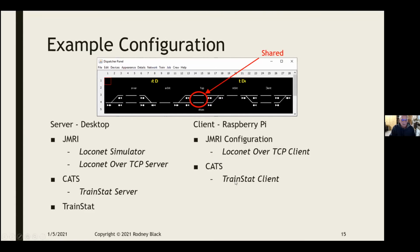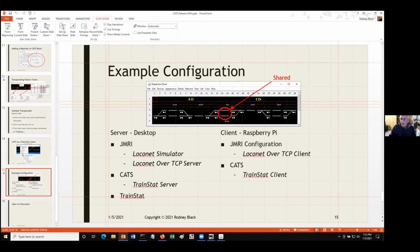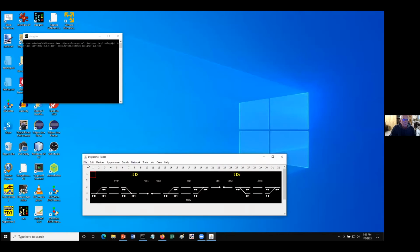And then I'm going to do a TrainStat client on the Pi. And let me go back and show you how that all works. Let's get rid of that. Okay, I'm going to get rid of this stuff. So give me a minute here. And let's get rid of this one while we're at it.